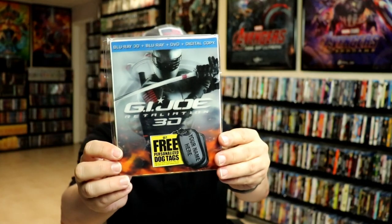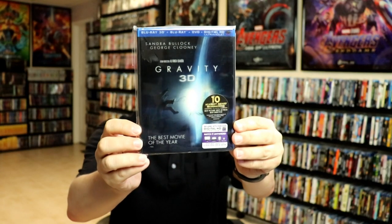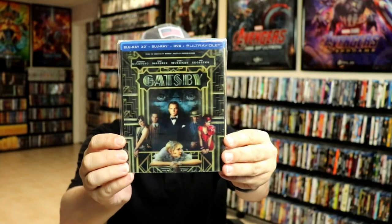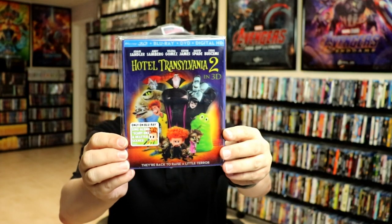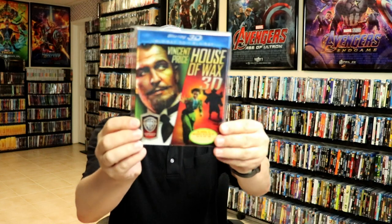G.I. Joe Retaliation, 3D. Godzilla 3D. Gravity 3D. The Great Gatsby. Hotel Transylvania in 3D. So these actually change, which is nice. Hotel Transylvania 2 in 3D. Not much on this one, just a little bit of movement. House of Wax in 3D.